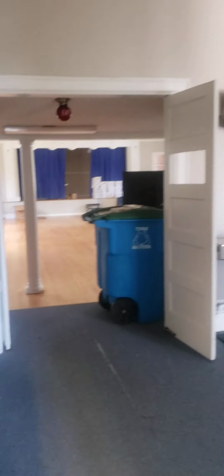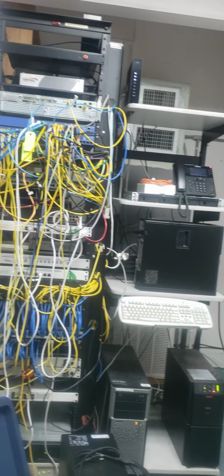Okay, now we're going to go back and just check out the other main floor of this building. Has to be recorded for history. And we're going to go into, of course, these were the restrooms. That was the ladies' room. And down that hall is the men's room. And of course, we had the IT department right here. Still have a lot of things left in here. And this is the men's room.